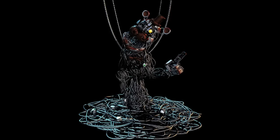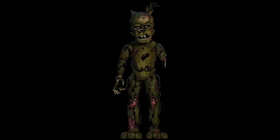If you like this design, that's totally fine. I can't stress enough how objective this entire tier list is. With that said, in my opinion, Molten Freddy is just a Freddy head with hands, and that's not interesting to me. E tier. Scrap Trap.